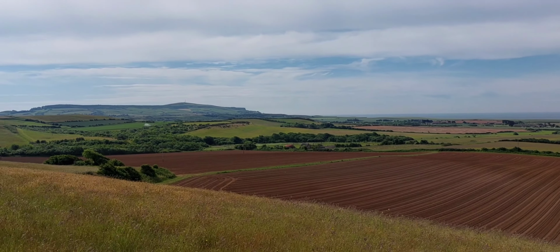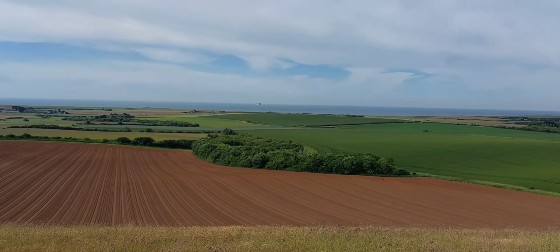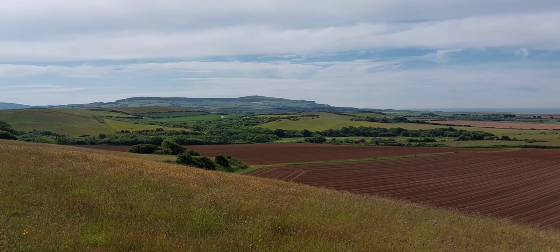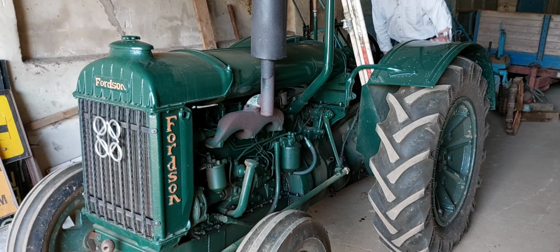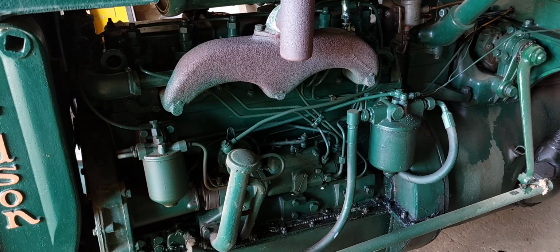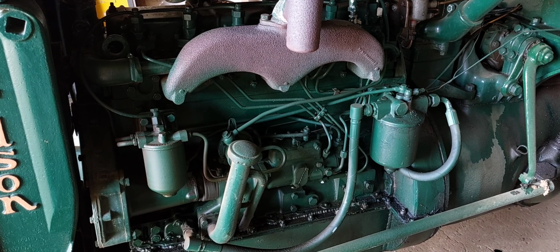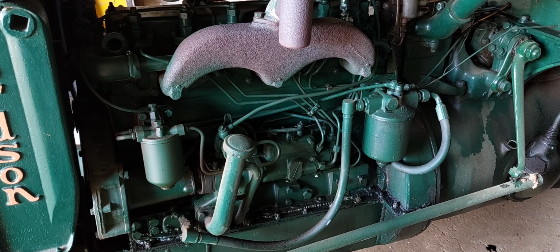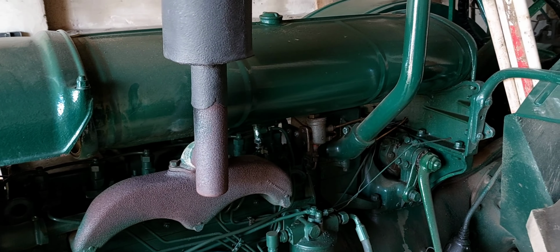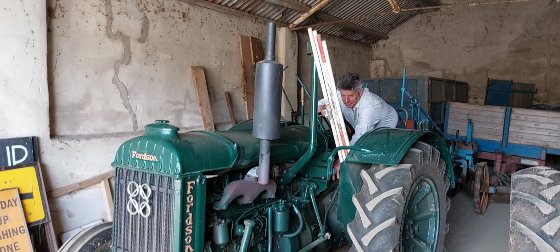So that's Blackgang Chine over there on that cliff. Yeah, so it's very nice. Nice little break. Brilliant. Very nice.